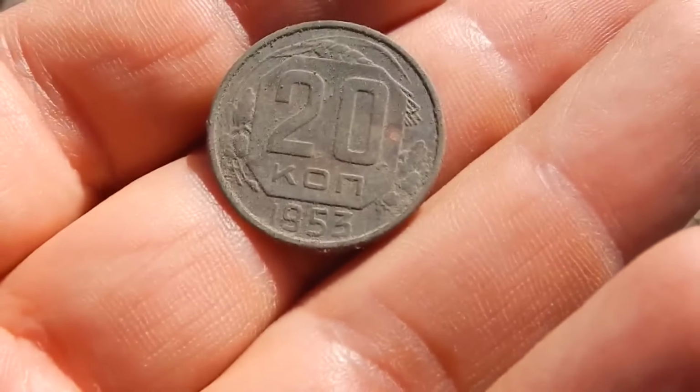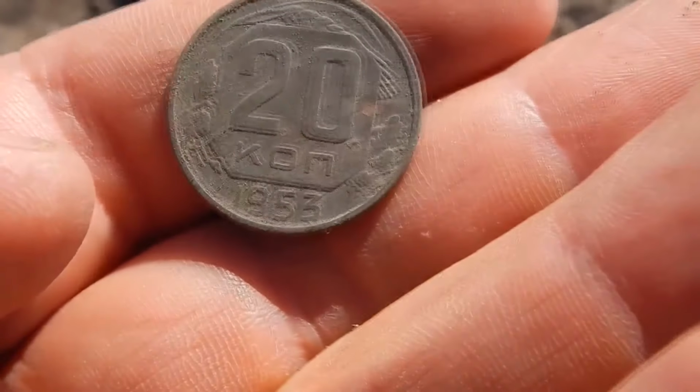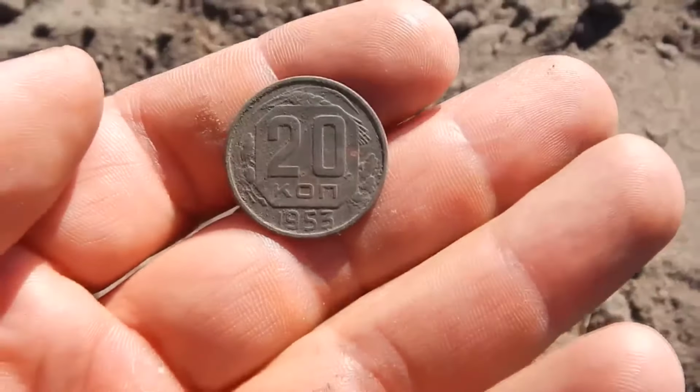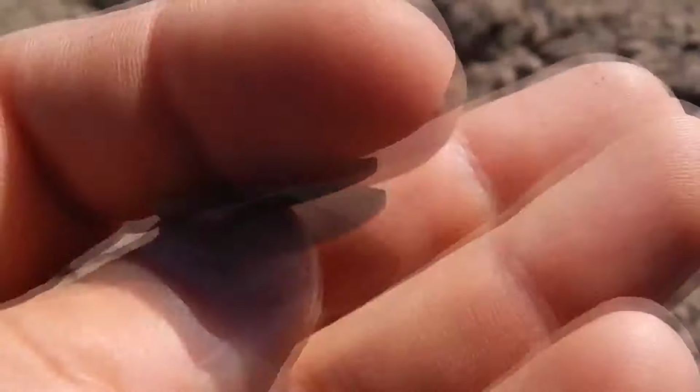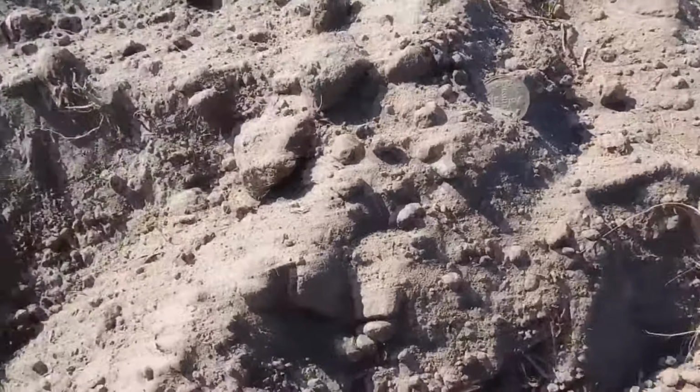The metal detector signal sounded. I found the first good find. It is some Soviet coin. Now we will look. These are 20 kopecks of 1953. A coin of the early era of the Soviet Union. On the reverse side, the coat of arms of the Soviet Union and an inscription below are represented. The condition of the coin is excellent.